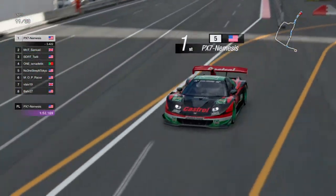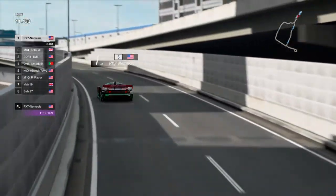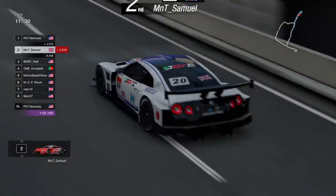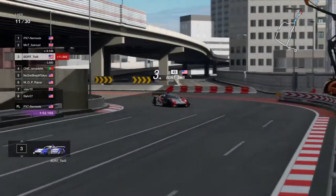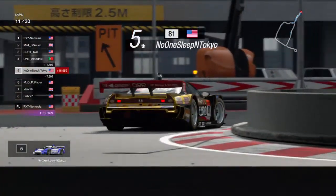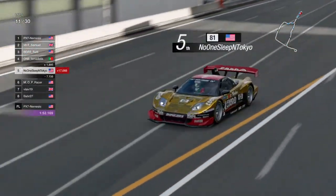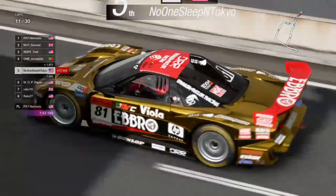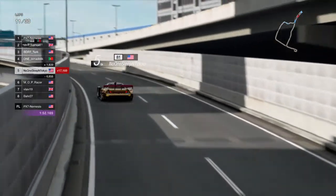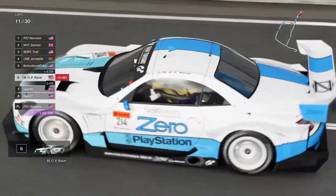And still no pit from the leader in the NSX. Twilight will also skip over the pits. Isma takes 4th from Tokyo. Tokyo skips the pits as well. I would imagine the tires on the NSX not being that great, so Isma probably got that pass pretty easily with their fresh rubber.